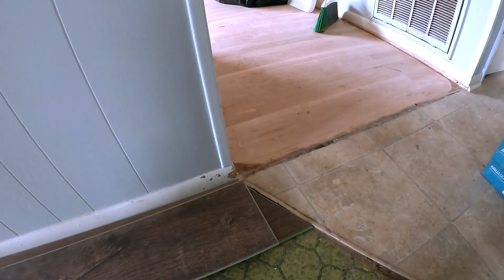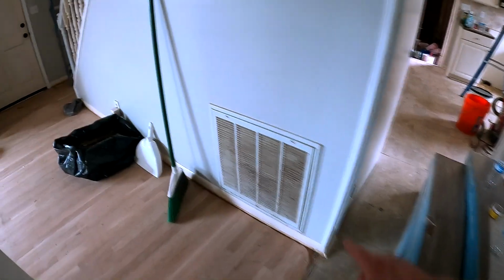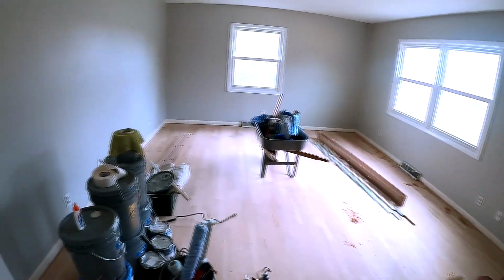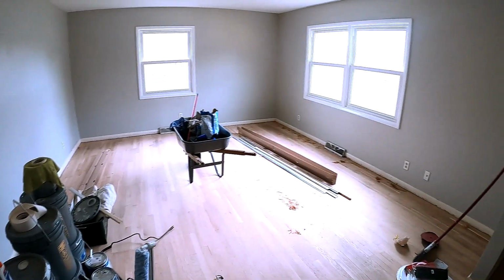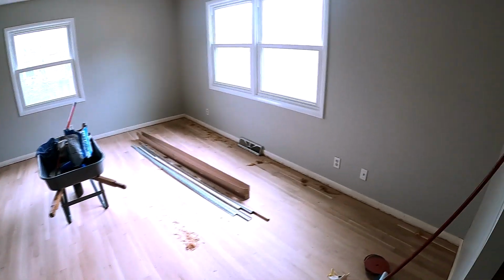And then this is the LVP that we're going to be putting down here. We've got to put a layer of what's called Luan plywood to bring this floor up to this level so that we can just continue the LVP all the way through without a problem. We've got to do something about this nasty thing. As I said before, the floors, I really like the natural color, but because we're using the darker LVP there, we are now going to stain these floors a darker color to match the LVP.